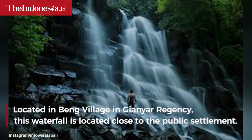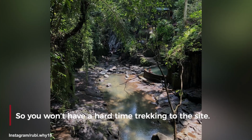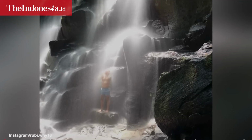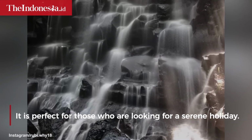Located in Bang Village in Kianyar Regency, this waterfall is located close to the public settlement, so you won't have a hard time trekking to the site. This terraced waterfall with a height of approximately 15 meters does not have a heavy stream. Yet it still presents an outstandingly calming atmosphere. It is perfect for those who are looking for a serene holiday.